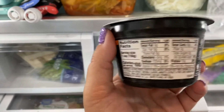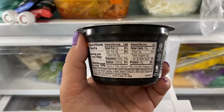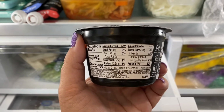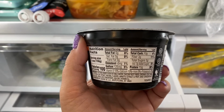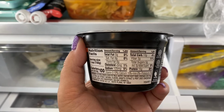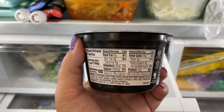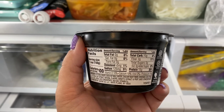And here's your nutrition facts. So what my nutritionist has said is count your protein, count your liquid. That is where I'm at in my journey right now. Protein and liquid. I don't count anything else. I'm aware of how many calories I take in every day, and I am aware of how many carbs I take in every day. However, protein and liquid are the only things that I am counting.